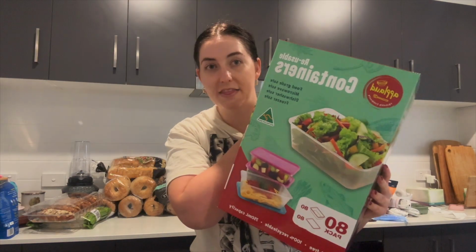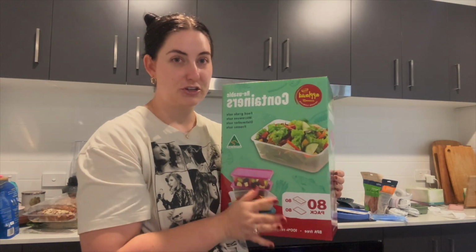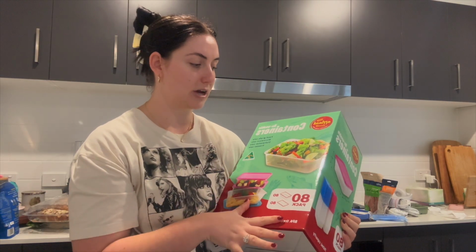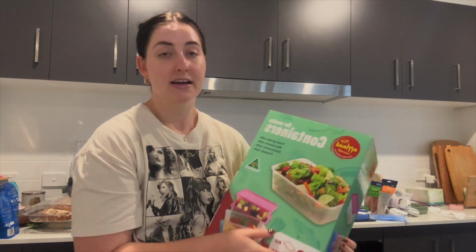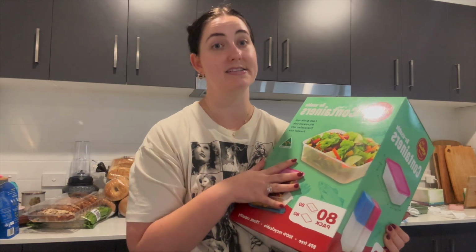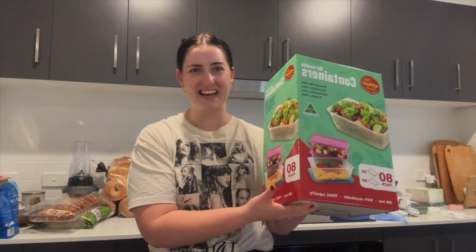So then I got a big pack of takeaway containers because I have been trying to cook meals for friends and family, and mum sometimes does meal preps for me. So I wanted to have a heap of these containers on hand that I don't mind being thrown out. I'm trying to get away though from doing my meal preps in containers like this. I want to use glass ones, but these are just handy to have as containers that I don't necessarily need to get back. And again, I think this was like $20, and it's got 80 in there, so pretty good.